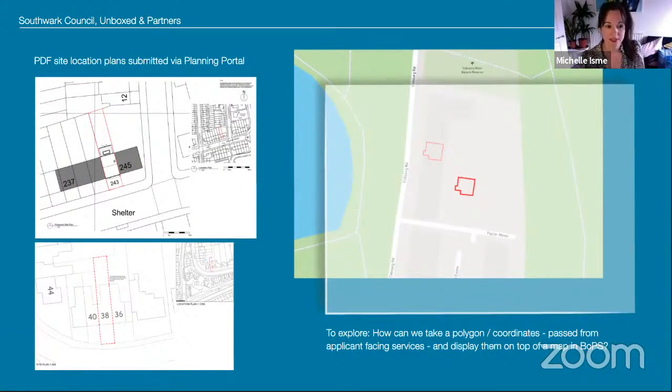On the left-hand side, you've got two examples of site location plans as they look now and as they come through via planning portal. They will typically be PDF files. And again, you can see that clear red boundary around the property. And if we were to take applications from planning portal at one point in the future, we could easily just display that PDF just as we do with all of the PDF drawings.